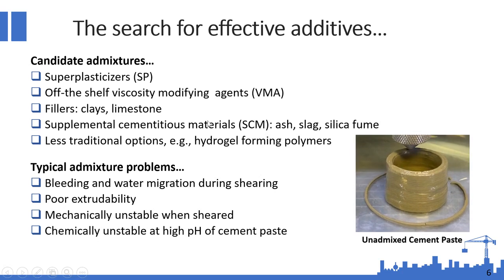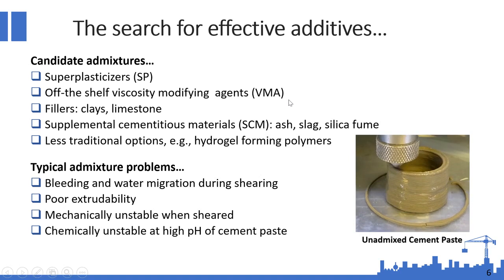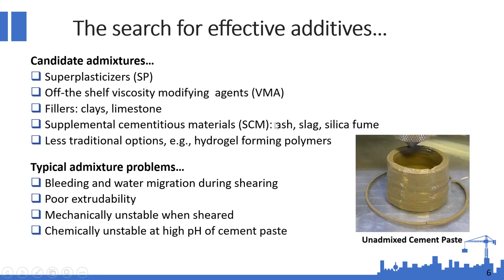There's many things that we can use off the shelf, like superplasticizers, which are favorite materials in the cements community, but they tend to make materials more flowable. We can use off-the-shelf viscosity modifying admixtures, which help, but they're mostly formulated for underwater applications and not actually for printing. We can add clays and limestone or supplemental cementitious materials like slag, blast furnace slag, fly ash, and silica fume, and everybody is doing the above.